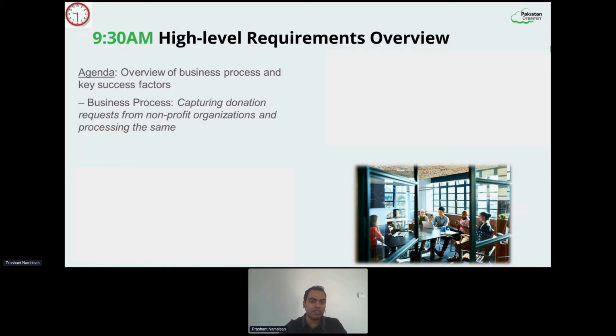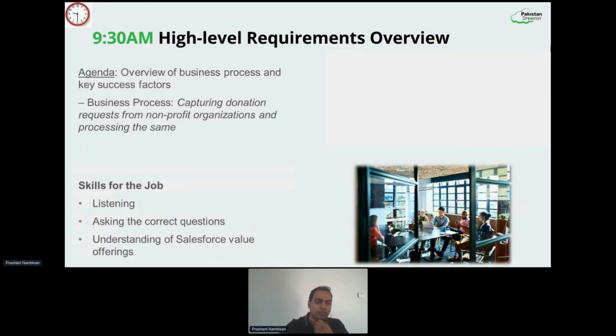So in this, what does a consultant do, right? But before we see what value the consultant brings, let's see what skills are important here to be successful. In such scenarios, one of the most important skill sets for a consultant, and I think this is foremost in a lot of activities for a consultant, is listening. You have to understand and try to put yourself in the business stakeholders' shoes.